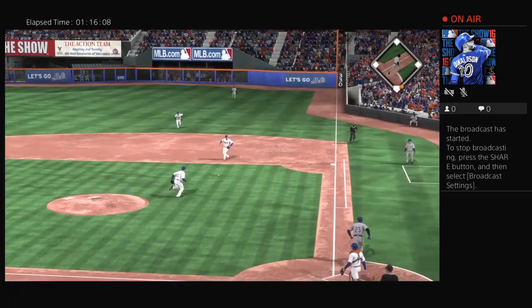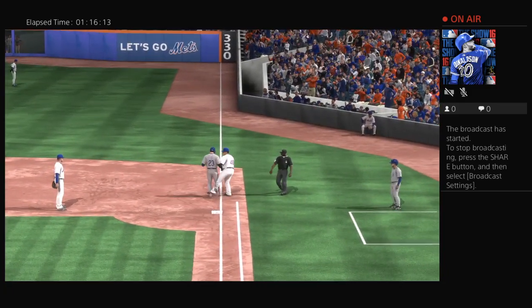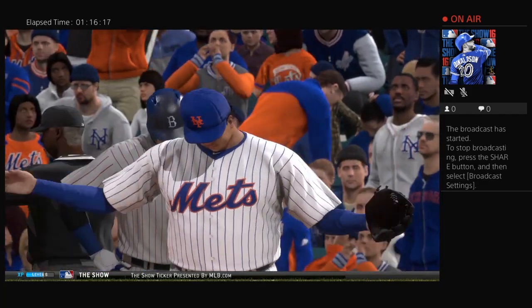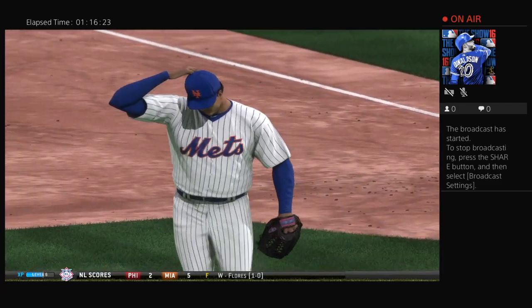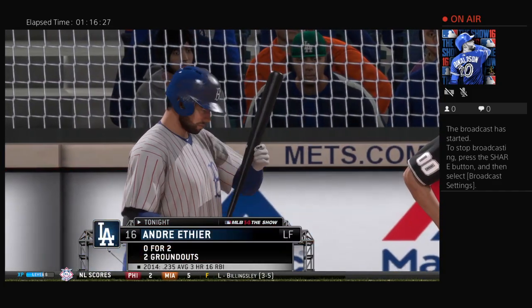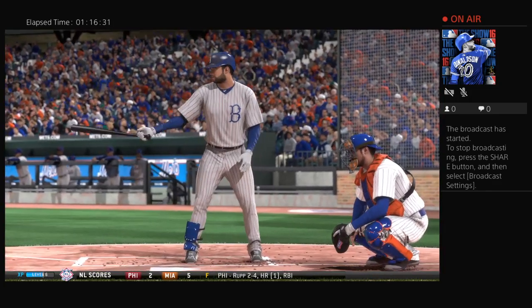Not surprisingly here, this is on the ground to the right side. And the underhanded throw gets him for the out. And that's what the two-seam fastball will do for you. Running away, not just for strikeouts. Here he gets him to hit it on the ground for an easy out. Andre Ethier will stride forward now. He's bounced out a couple of times already here in the ball game.